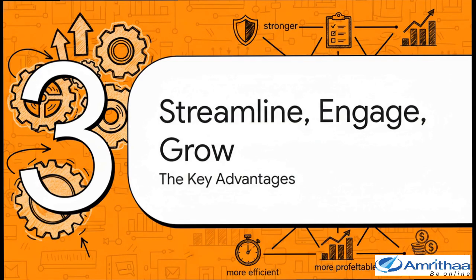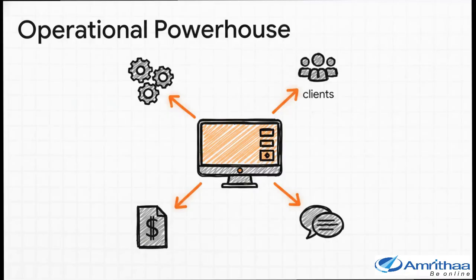Okay, now for the part that really matters. How does all this translate into a stronger, more profitable firm for you? Let's dig into the key advantages. Let's talk about your internal operations first. Just imagine having one dashboard where you can see the status of every single client and every project with just a glance. Seriously, no more digging through endless email threads to find a document or chasing a team member for an update. This kind of central control means faster service, quicker payments, and a way more productive team.